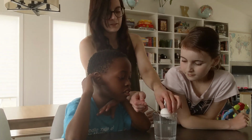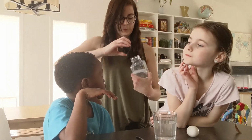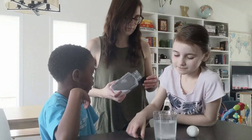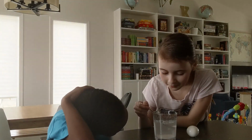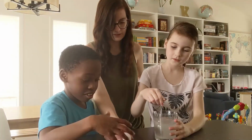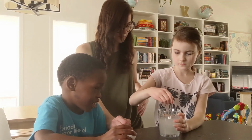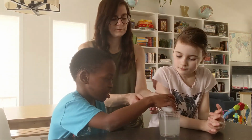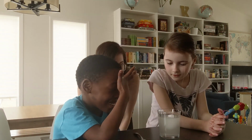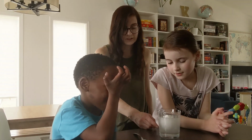Do you think if we added more salt, we could get it to float? Yeah. Should we just pour a bunch in there? Yeah. Should I stir it? Sure, you stir it this time. That's a lot of salt. We gotta stir it so it can kind of dissolve. Okay, let's try this. Put it in there. Oh, what's it doing? Floating. It's kind of floating. Well, it wouldn't be up above the water. True. It is floating.